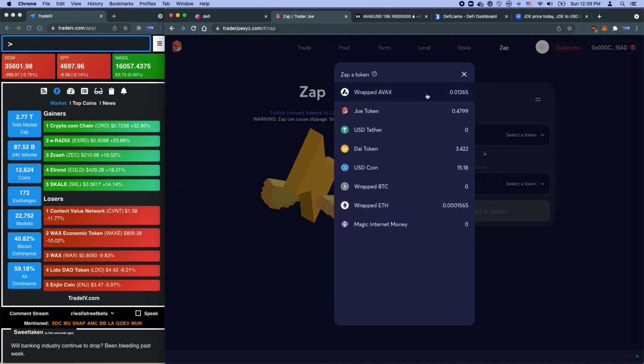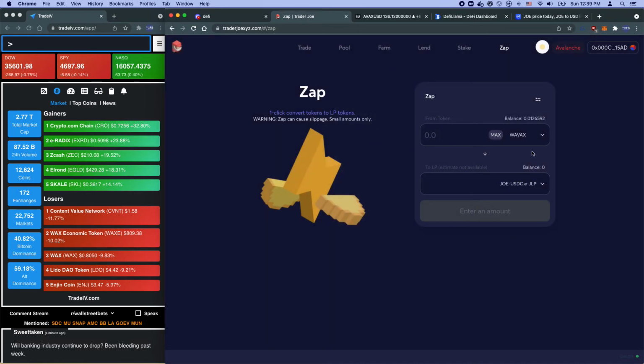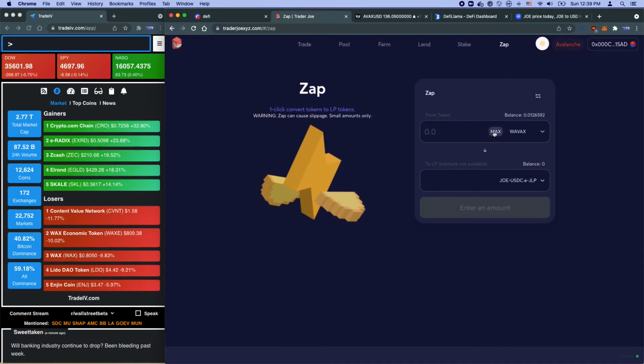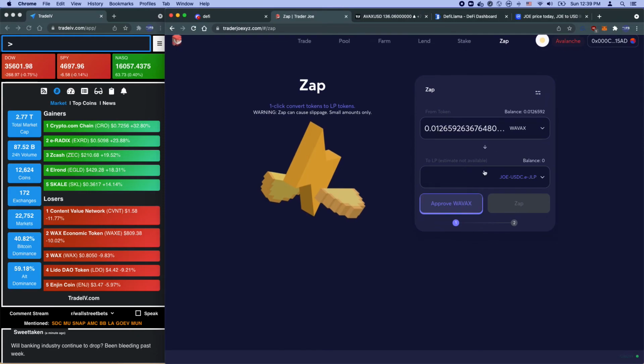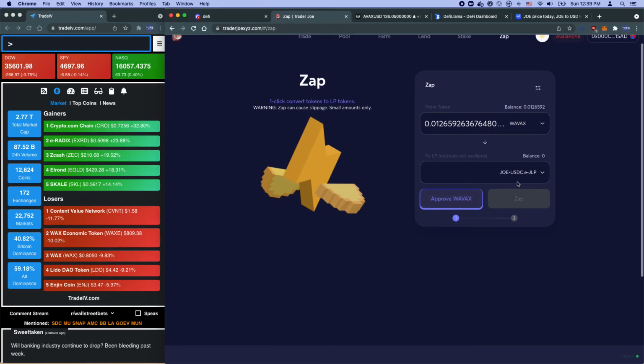Let's say I only have AVAX on my account, and I want to exchange that AVAX into a Joe USDC pair. This will essentially take half of my balance and exchange it for half Joe and half USDC automatically. That's the super simple way to do it, and it all happens in one step. First you have to approve it. Once you hit approve, you pay a tiny fee. This is a one-time fee to allow the system to accept AVAX. And then you click on Zap, and it will break your AVAX into a Joe and USDC pair. That's all you need to do, one step.